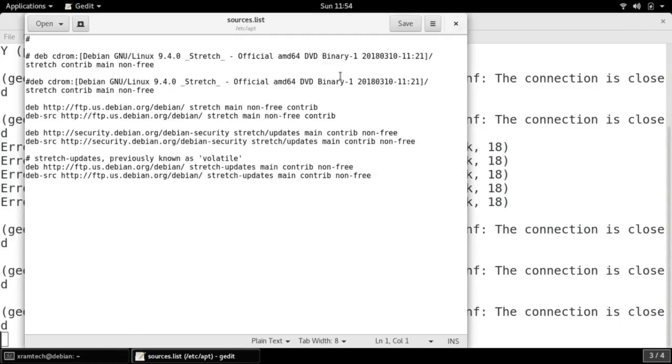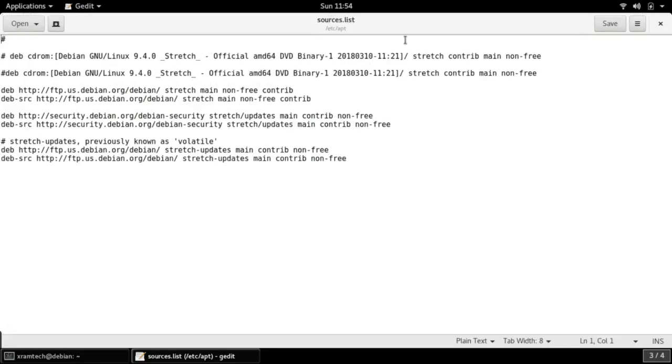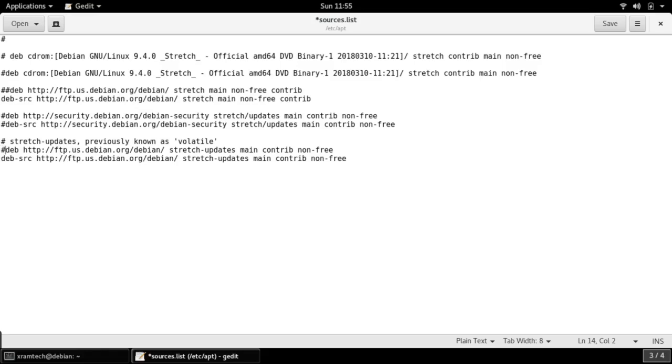Now it opens GEdit in the foreground. Now I'm going to comment out some of the old ones by putting a number sign in front of them. That means they read as comments instead of instructions. Now I don't want the stretch updates because testing is going to update whenever I tell it to.